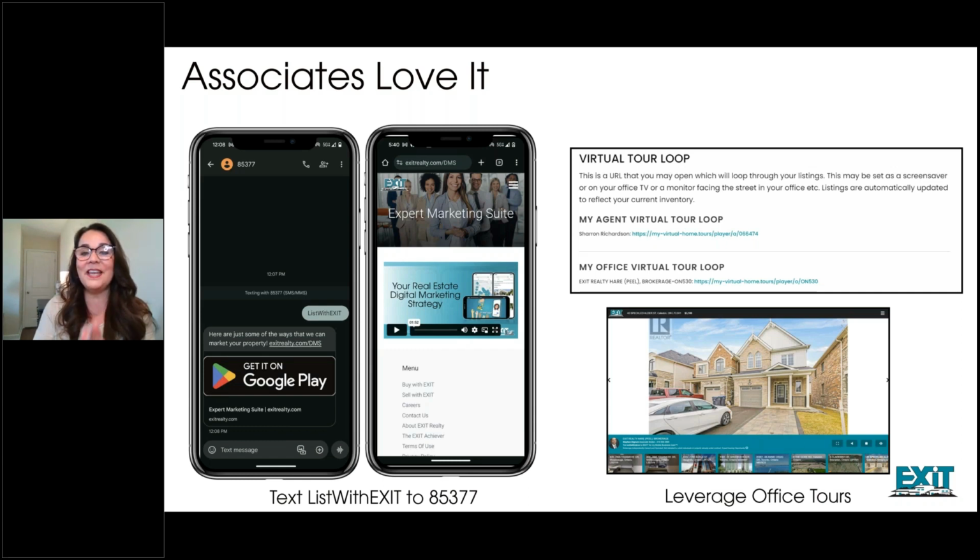Okay, the next thing that associates love, especially those associates who are looking for ways to generate listings, is they love the virtual tour loop. So take advantage of that. If you don't currently have listings right now, show proof to your audience that people are looking to make a move. So leverage the office virtual tour loop.